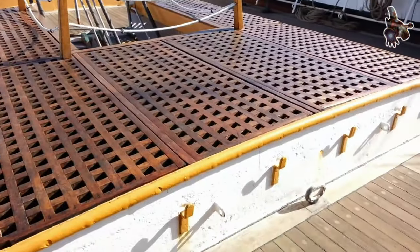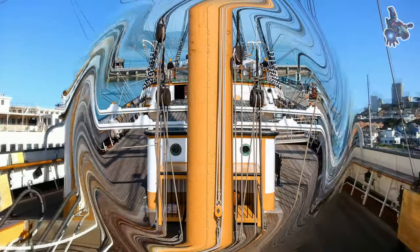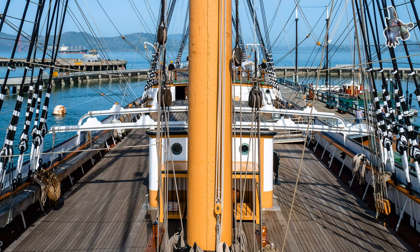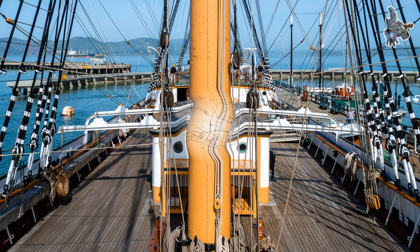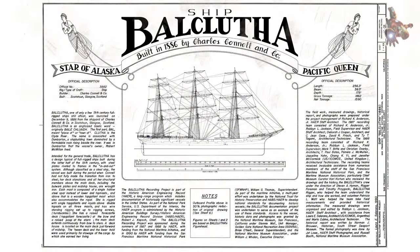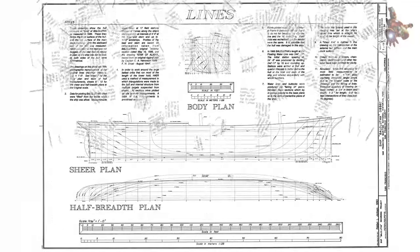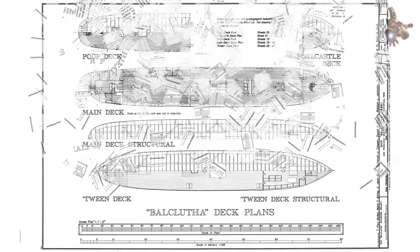In 1930, the Star of Alaska was sold to the Pacific Coast Codfish Company, marking another chapter in her storied history. Renamed once again, this time as the Pacific Queen, she was refitted for the cod fishing industry. Her spacious cargo hold and sturdy construction made her well suited for the demanding task of hauling in the bounty of the sea. For the next few years, the Pacific Queen sailed the waters of the Pacific Northwest, harvesting cod and other fish species to feed hungry markets across the country.